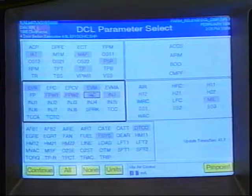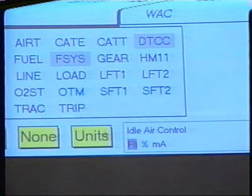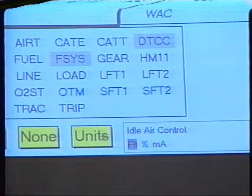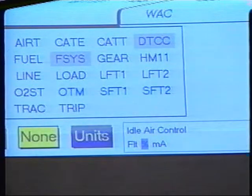This is an output state control PID as indicated by the blue lettering. When selecting an OSC PID, look at the units box at the bottom of the screen. You can monitor most PIDs in a variety of units. To use this feature, make sure the PID you want to control is displayed in blue. For example, IAC, which is idle air control, can be viewed as fault, percentage, and milliamp.